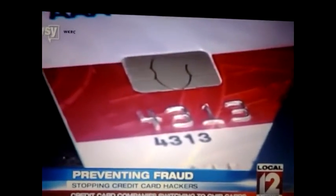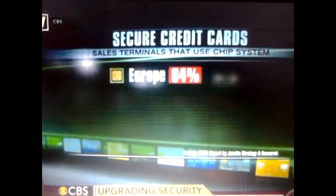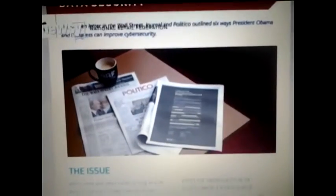While this is new technology for the U.S., these chip technology cards have been used for years in other countries across the world. We are way behind the rest of the world. If the rest of the world is using iPods, we're on 8-track tapes. That's how far behind we are. The National Retail Federation has been advocating for chip technology in the U.S. for years because it's much harder to hack, and it made a big push after the massive data breaches at Target and Neiman Marcus in 2013.